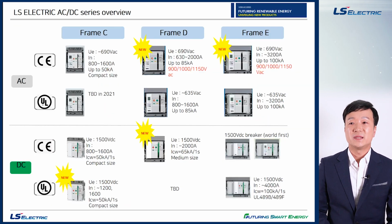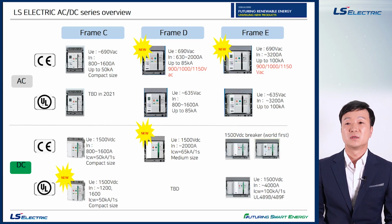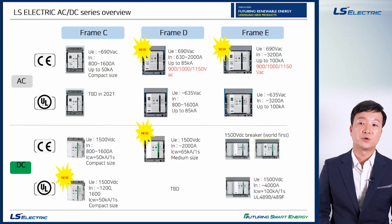Now, in this slide, I'll focus on our complete package for AC and DC protection and switching products. Over many years, LS Electric has continuously reinforced R&D to come up with newly updated market trends. Today, we're going to introduce our major updates in AC breaker and DC switch. From frame C to frame E, we're trying to fill up our product portfolio in order to provide you more options upon your needs.